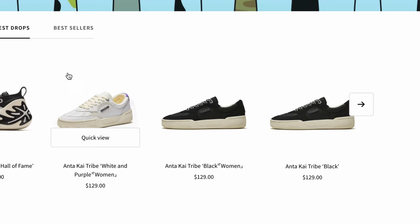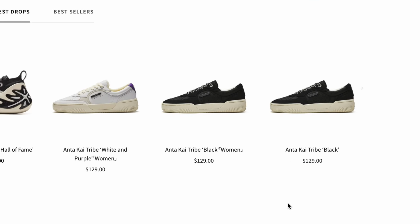And also, if you guys didn't know, Kyrie has a casual shoe with Anta as well, which I am planning to get. I'm going to be doing a review on that as well.